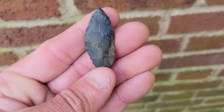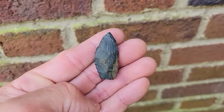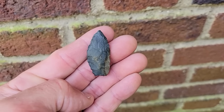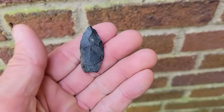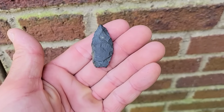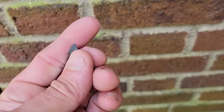Well, that's that green material again. It's stained on this side. You can start to see it lightening up there. But you see, it's kind of sharpened off center a little bit, probably down this edge. But you see, you look at it from that side. That's sure. I'll show you what else I found on the shoreline.